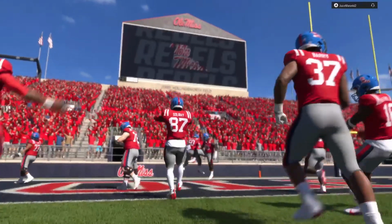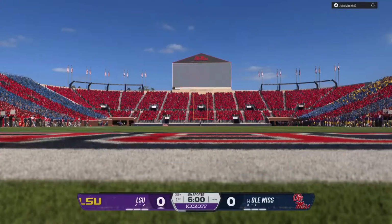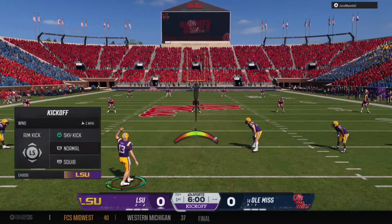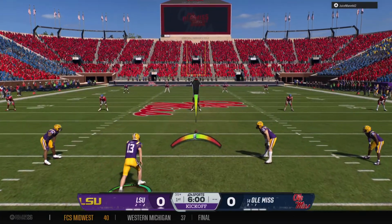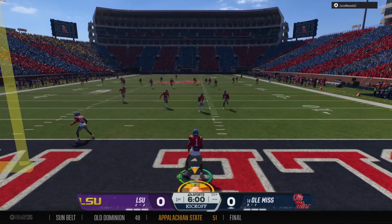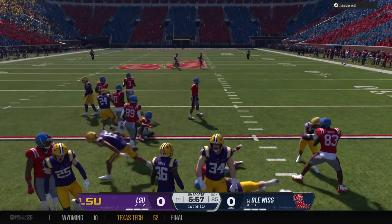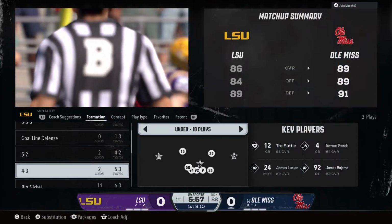For EA Sports College Football, I'm Reese Davis, joined here in the booth by David Pollack and Jesse Palmer. And guys, let's get this thing started. LSU will put a foot to it for the opening kickoff. Coming out with it, it's long. He was hoping for something a little more dynamic, but they get him on the ground at the 20.